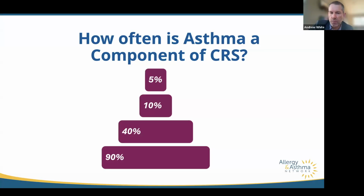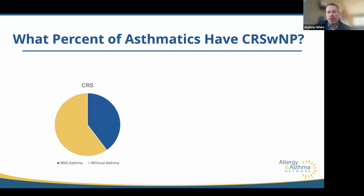And the answer here, the best answer out of this group, would be 40%. So somewhere between probably 20 and 60% looking at the different studies. And so we could look at this both from the CRS perspective and then the asthma perspective. Here, the blue slice of the pie are patients with asthma in the CRS population. So if you take someone who comes into your clinic with chronic sinus disease, there's about a 40% chance that you'll find that they have comorbid asthma.